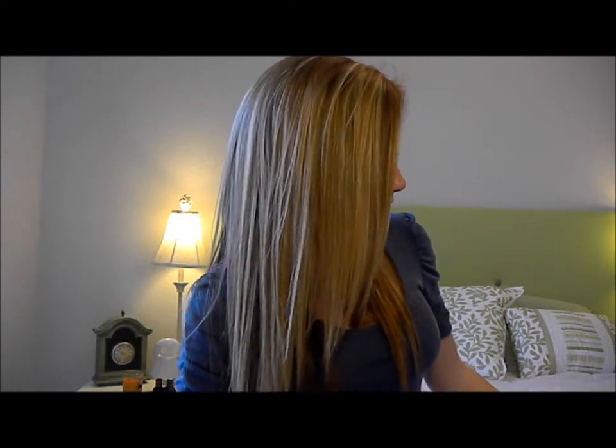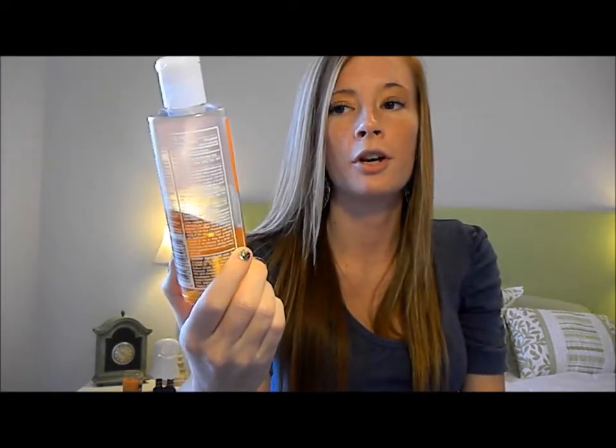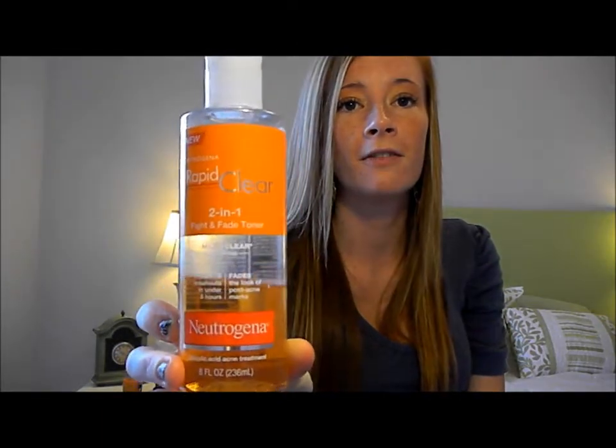And after I wash my face, I dry my face and I put on a toner. And this is what I've been using. The Neutrogena Rapid Clear 2-in-1 Fight and Fade Toner. It's orange. And this is really cool because it's 2-in-1. It fights breakouts and it fades the look of post-acne scars, which is one of the big problems that I do have, is scarring on my chin from when I had really bad acne.